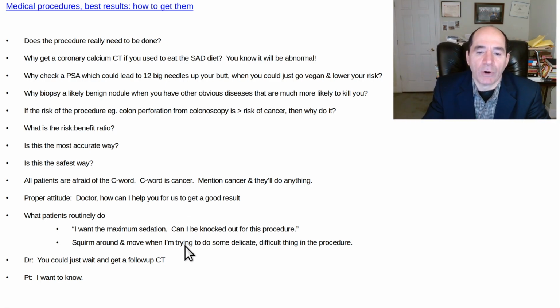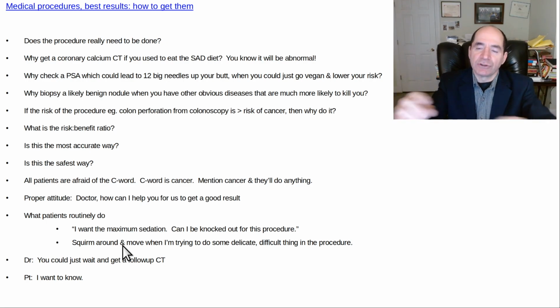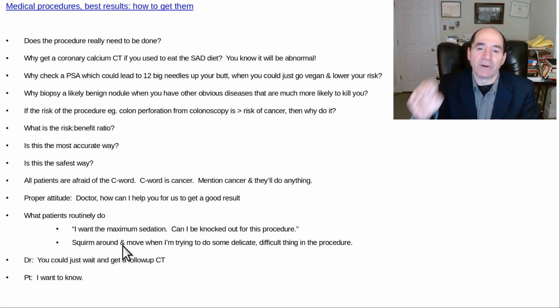Other things a lot of patients do is they keep squirming around and moving when your doctor's trying to do a procedure. In my experience, I think patients tend to think that procedures are all easy and that the doctor's just doing it, it's a walk in the park, like 2 + 2 = 4. But that's not the reality. A lot of procedures are pretty routine, but there's also a lot of procedures where I'm doing something technically very difficult. Like I'm trying to hit a small little lymph node in their neck, right in between the carotid artery and some other important vessel. It's pretty important they don't move, okay?